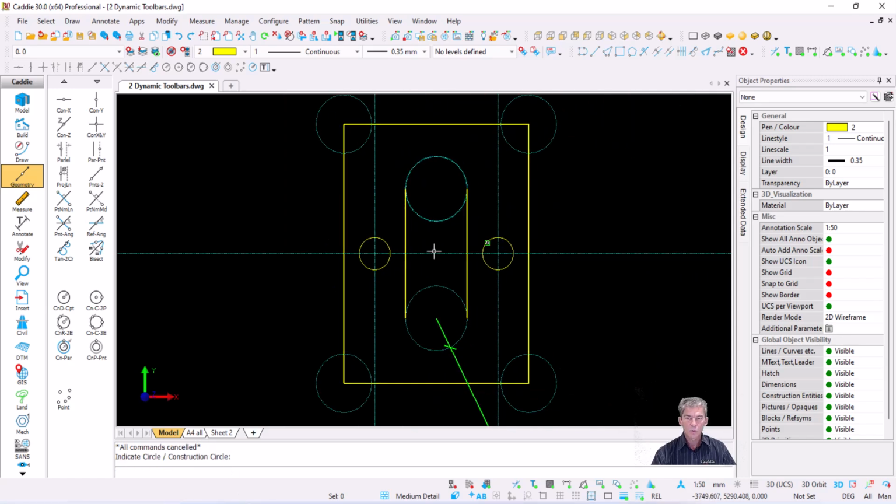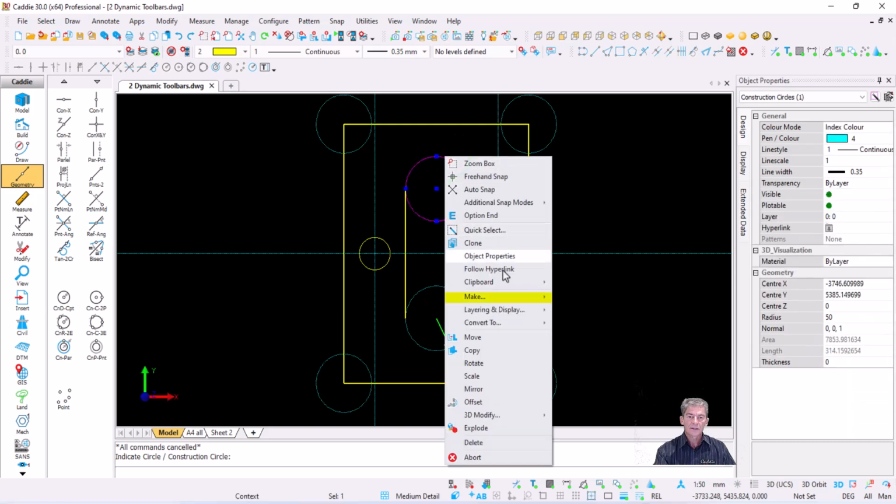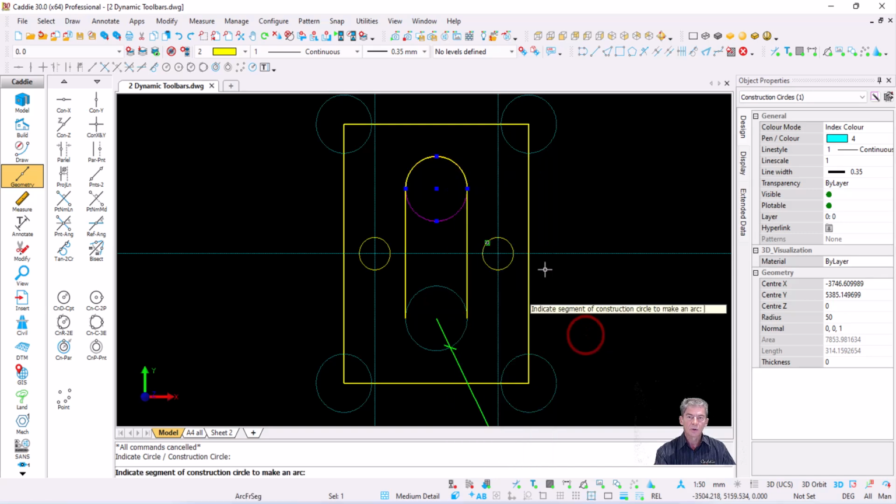And then a new command, and that is to convert a segment into an arc as well. So instead of making use of the normal arc command, have a look and see that you can select the construction circle, you right click, then you will see under make, there's an option that says make arc from circle segment. So as soon as I click on the command, as you can see, it made use of that segment and then converted it to a normal arc.